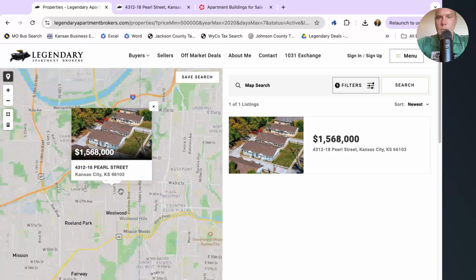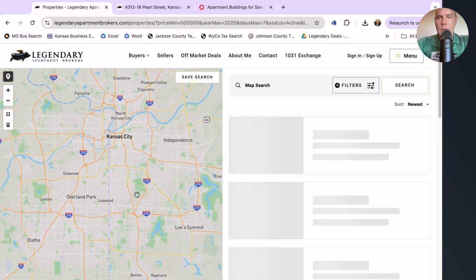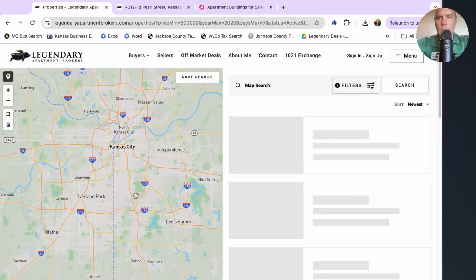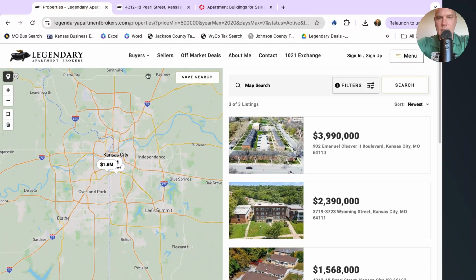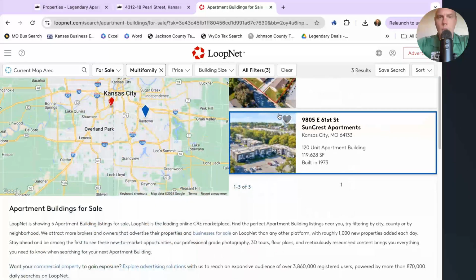So back to my website, I'm zooming back out, and that is the only new listing here that MLS is powering through to my website over the last 7 days. So with that being said, let's hop over to LoopNet. So again, same thing here. I've got it powered down to new opportunities only.